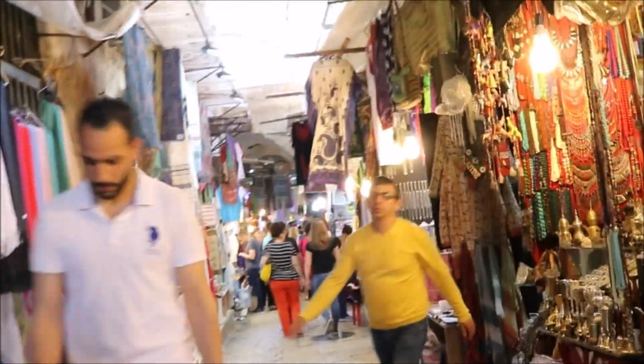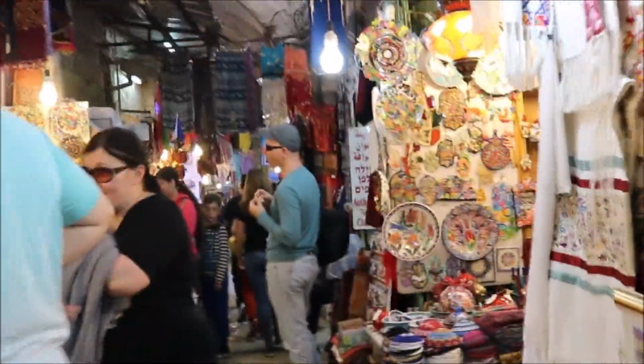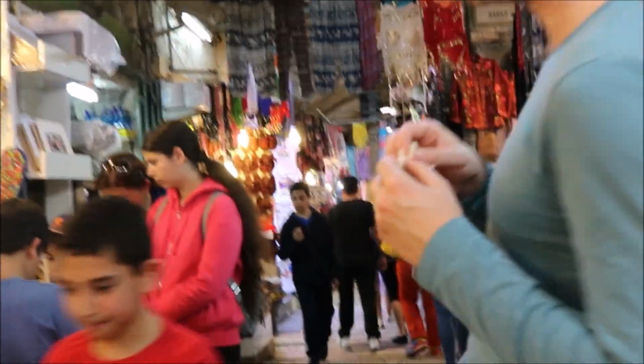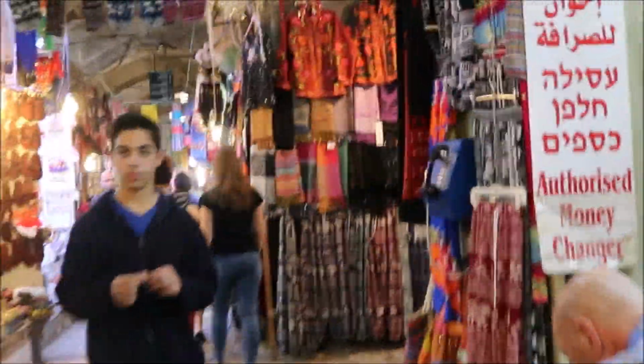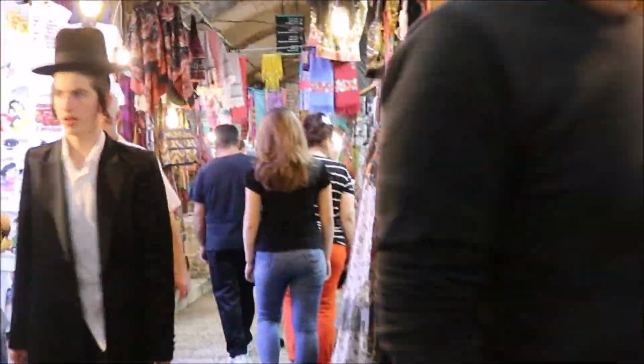The first thing that I bought was this Jerusalem cross. It's a silver pendant with Jerusalem stamped on the back of it, so it's a neat piece. The five crosses represent the five wounds of Jesus: the two hands, the two feet, and the spear in the side. This cross was first popularized in the 10th century by the Dukes of Normandy. A century later, it was used as the arms of Godfrey, who was the first king of Jerusalem. It was then often depicted on Crusader gear.